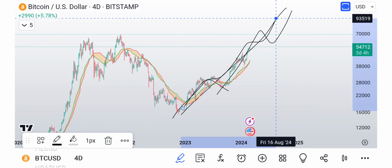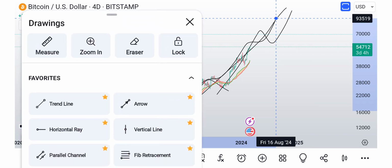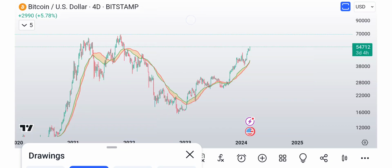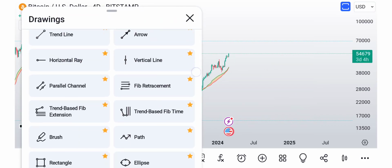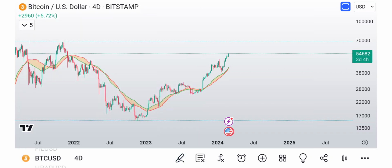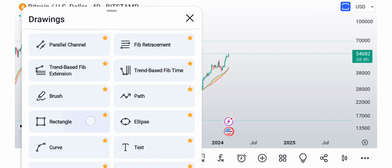This is really good for altcoins. Now, if that doesn't happen and Bitcoin starts to tank, that is perfectly fine with me. Why? Because then at that moment, Bitcoin is establishing a range, which is what we want.